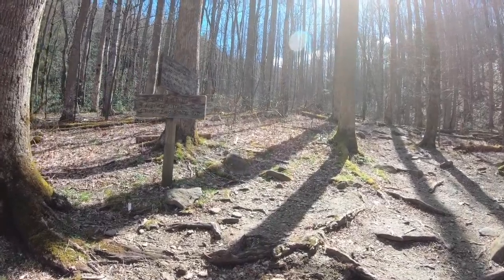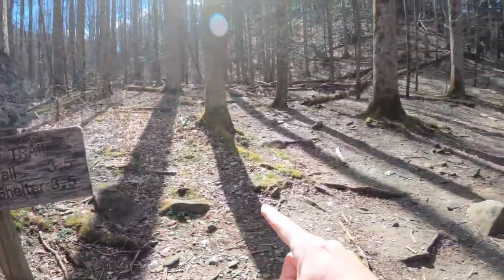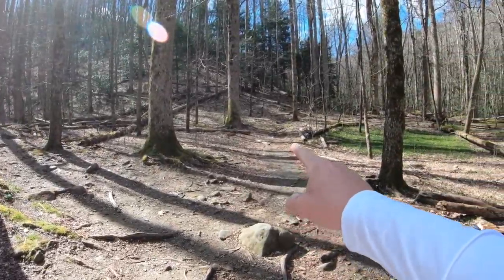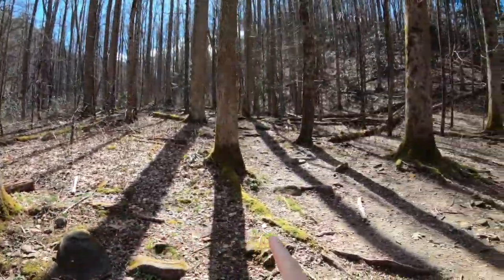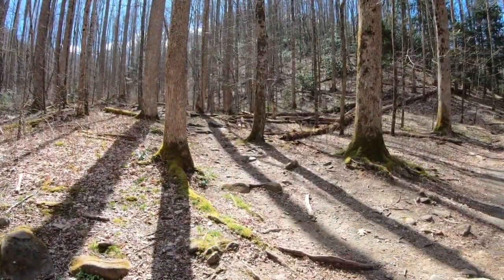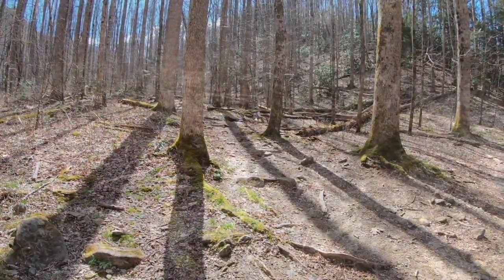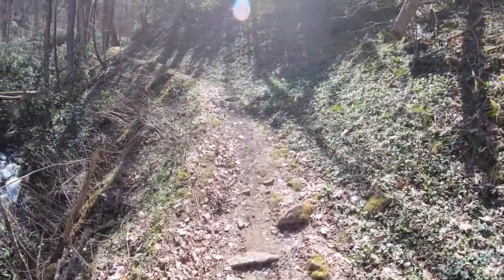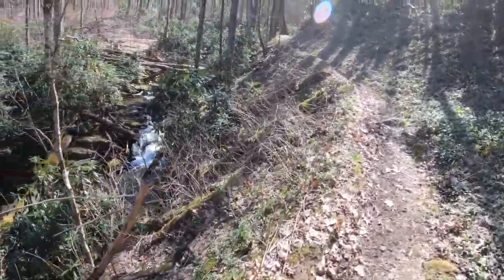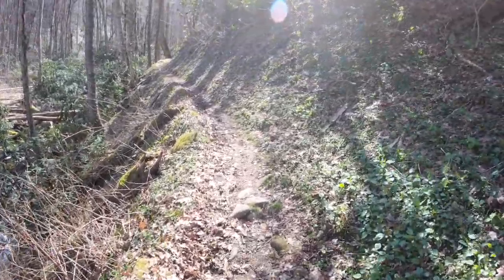Trailhead marker. Russell Field Trail, just off that direction. Then we got Anthony Creek, trying to be up on that way. Another 1.9 miles until we intersect with Bote Mountain. Windy.